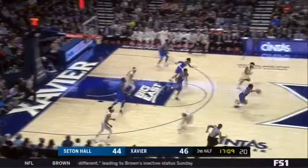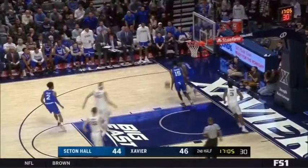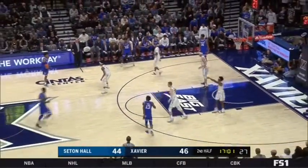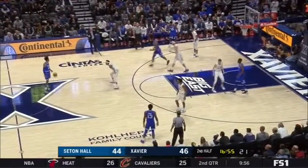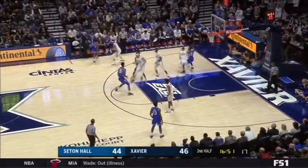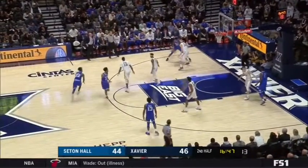Gooden. Turnover. That's a live ball turnover. Powell to the hoop. Misses the dunk. Gets his own miss. And Seton Hall will reset. Could have laid it in. He wanted the explosion. Well, he wanted to put someone on a poster. That's exactly what he was thinking. But in a game like this, you've got to get the easy one.